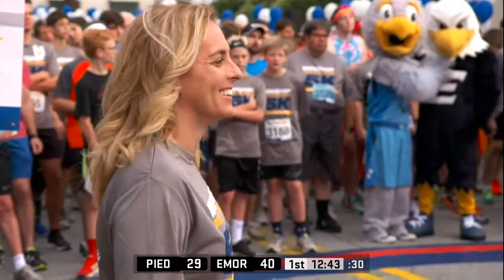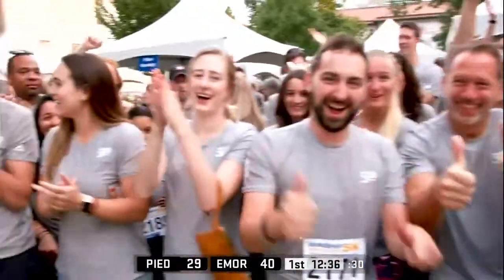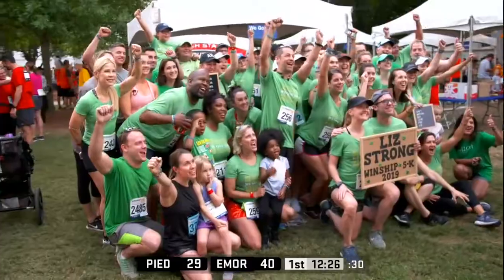I mean, we think of running as an individual sport, but when you do it in a team environment, when you're doing it for a cause, when you're lifting each other up, I'm sure there's going to be some runners that are going to zip through it and some that are going to have to fight a little bit harder. But that's what teams are about. It's about lifting up each person on the team.